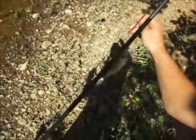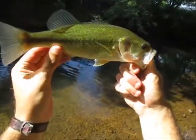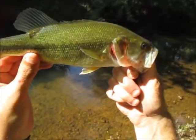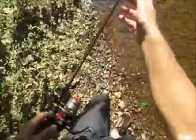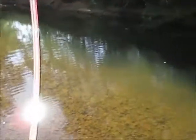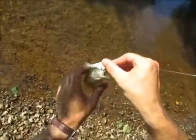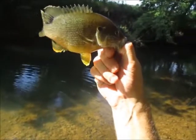Not too bad. Nice little largemouth. About a pound. Alright. Another greenie. Good female greenie.